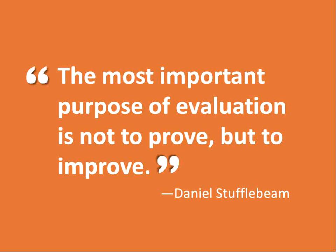Which brings me to one of my favorite quotes from the evaluation literature, which is by my former boss, Daniel Stufflebeam: the most important purpose of evaluation is not to prove, but to improve. So keep that in mind.